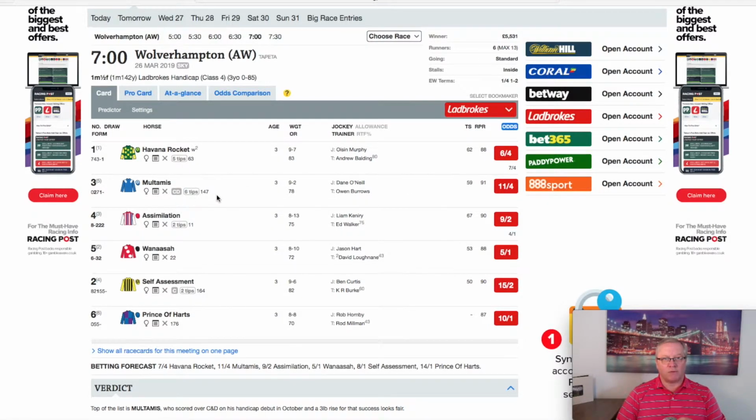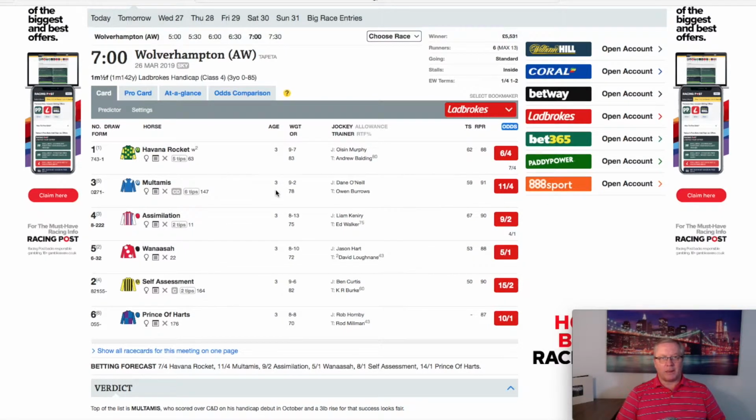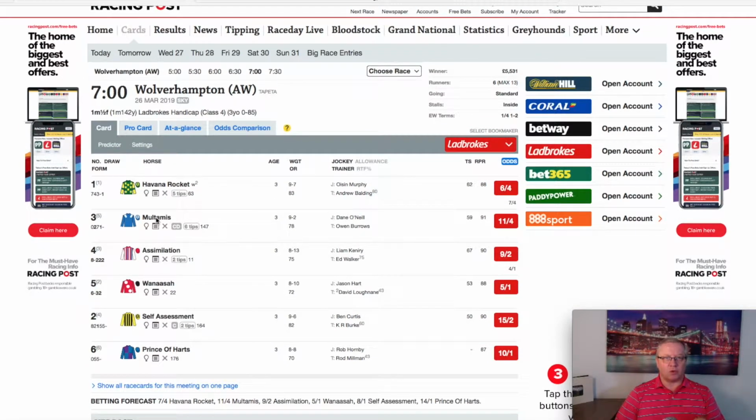But we do have a Hamdan Al Maktoum horse in these colours, with Dane O'Neill and Owen Burrows, another good jockey and trainer. So the pick I'm going to do is I'm going to go for Multamas to win the 7 o'clock at Wolverhampton tomorrow. I think that will improve from its races as a 2-year-old to 3, is normally what happens with Hamdan Al Maktoum runners. So yeah, I fancy this tomorrow.